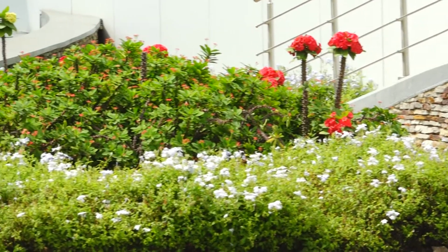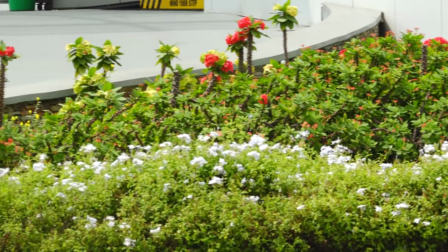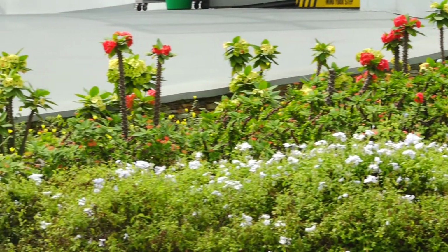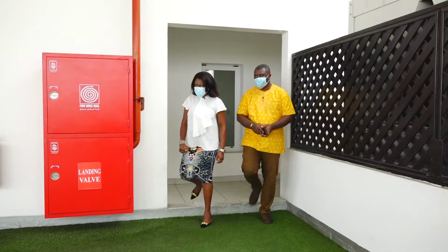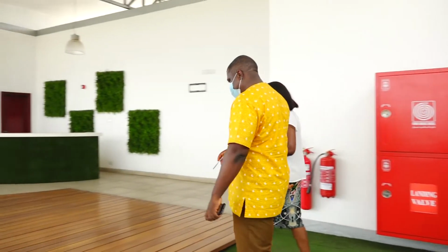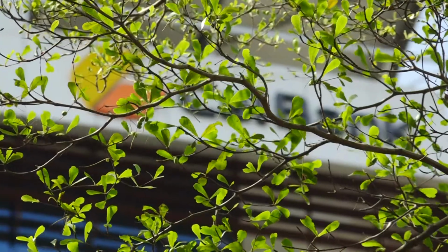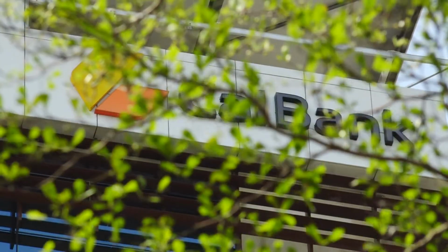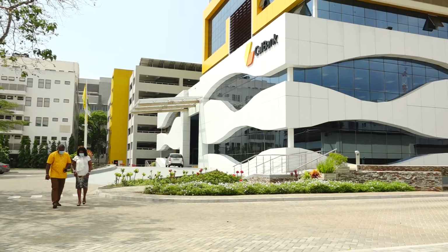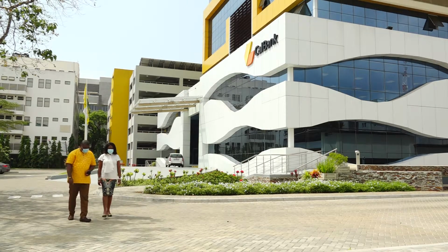Going green simply means employing technologies or making some conscious effort at including sustainability in everyday life. I have come to the CalBank head office, where the building is green. At the very entrance, all trees were kept during construction, except 2. Immediately, the bank embarked on a carbon offsetting program by planting 500 more trees.